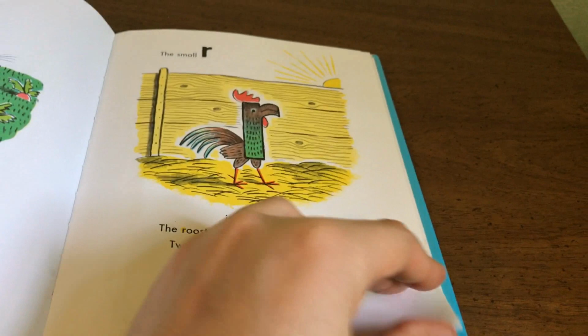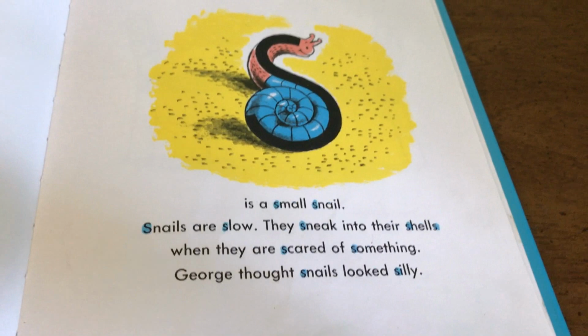The big S. S is a big snail. And the small S is a small snail. Snails are slow. They sneak into their shells when they are scared of something. George thought snails looked silly.